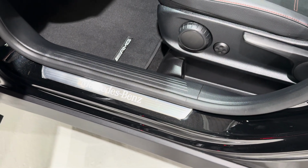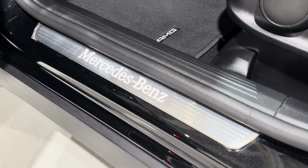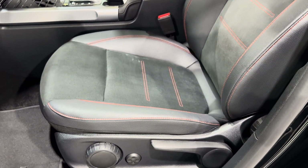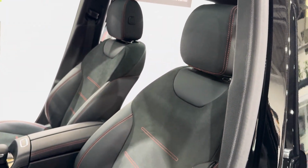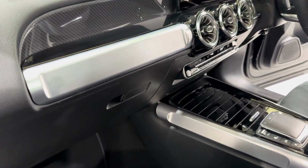The seal down here with the Mercedes-Benz logo, all lit up. We've got lumbar support on the seat, the Dominica fabric with the sort of leatherette, I believe it is. I don't think it's real leather on the Mercedes. I might be corrected, but I'm pretty sure I'm correct.